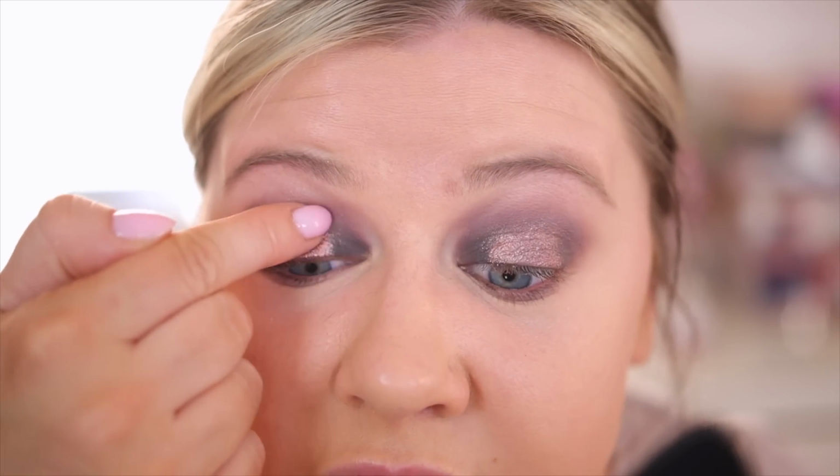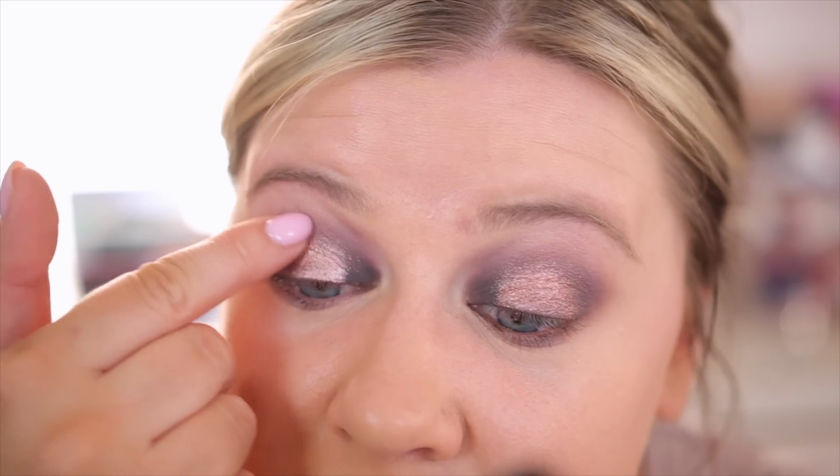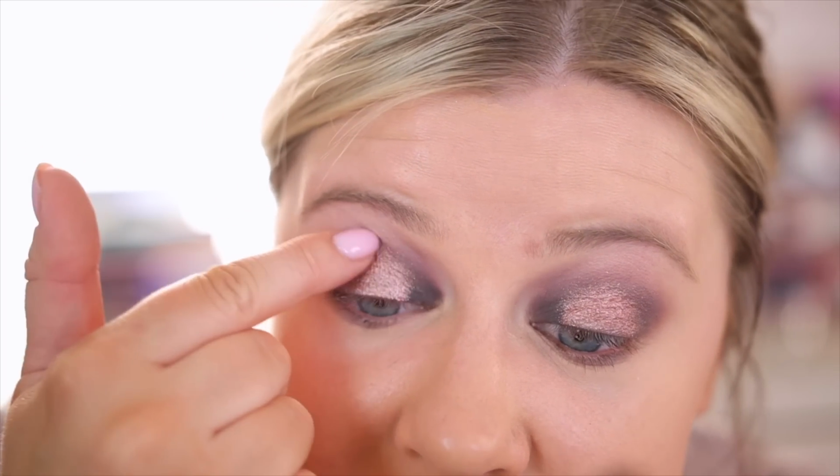It's super soft, very melty, really pretty shimmer. I haven't done a halo eye in so long, and I feel like I've just been doing the same routine. So I just felt like switching it up a bit because I don't want to be too repetitive, but sometimes I just like what I like. And I like to do what's comfortable to me. And then we'll go ahead and blend those edges.